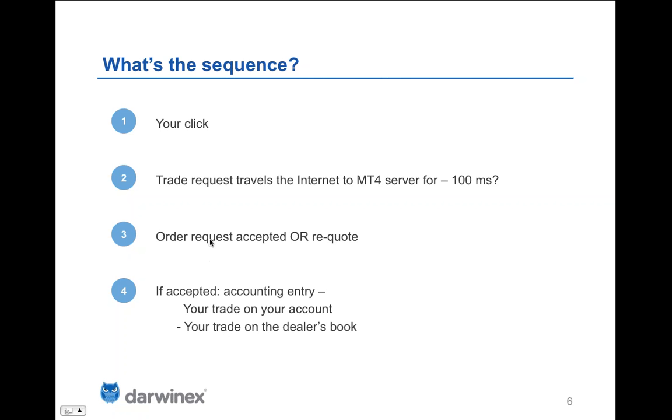At some point, two things happen if you're trading with a dealer. The order request could be accepted, in which case you've got a trade, or it could be rejected, in which case you would get a requote with another updated price at which the dealer would be willing to trade, which you can then accept or reject. So that's really the two options.